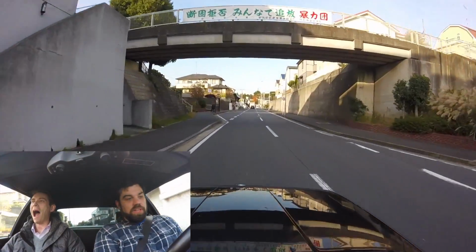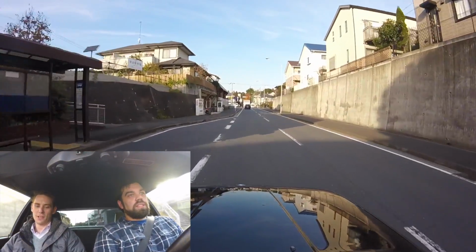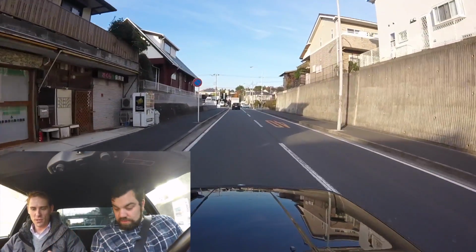Yeah, it's like it needs a lower gear. It's like our BB is almost faster than this. Is there a sport version for the transmission? If there is, I don't know.